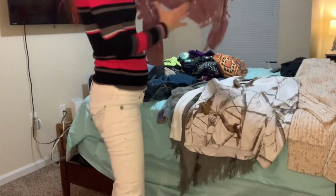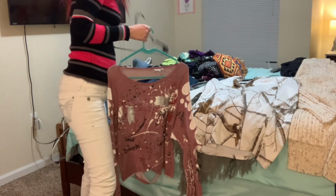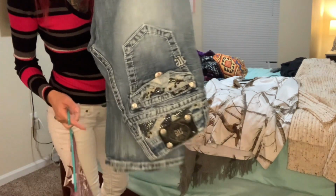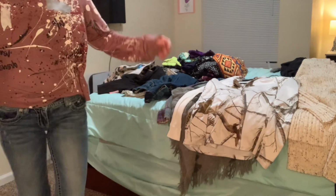I'm gonna do this outfit with these jeans. They're Miss Me jeans. They have little diamonds in the back pocket. So let's try those on. All right, now here's this.